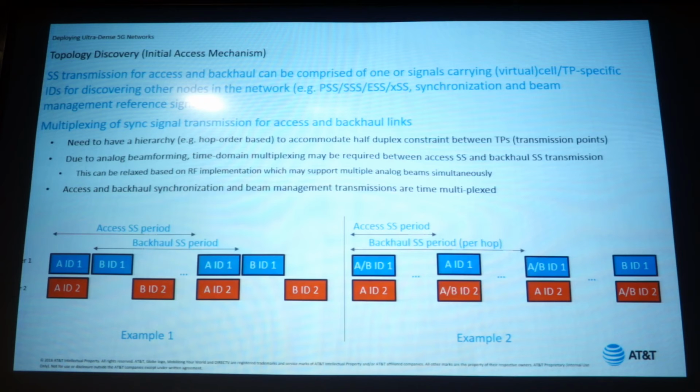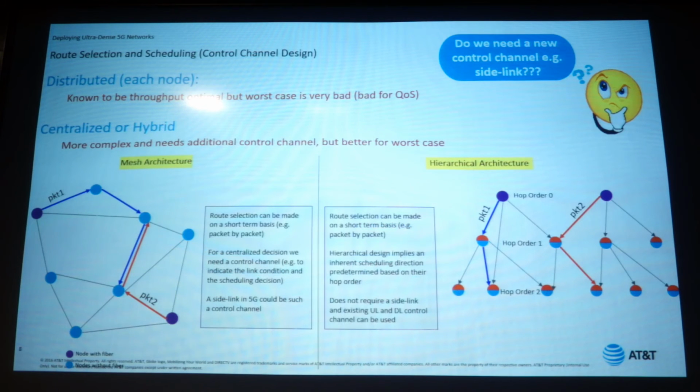I am running a bit short on time, so I will try to go forward. Maybe just one little slide to couch this problem in two different ways. When we talk about multi-hop networks, there are really two ways to do this. One is a true mesh. If you ask anybody who's a believer or an ardent fan of a multi-hop system, they will say this is really the way to go, because this is scalable. You can show that if you let each node determine the route of the packet, this is actually throughput optimal.